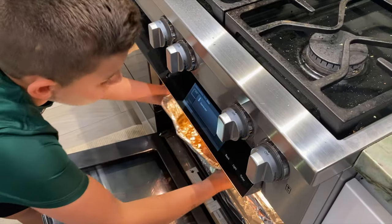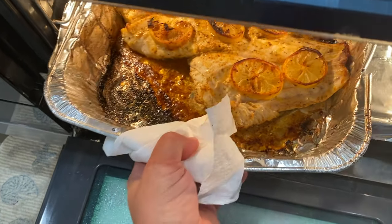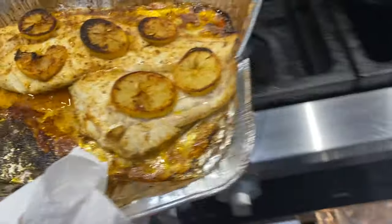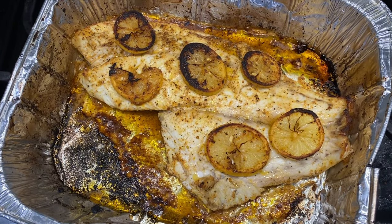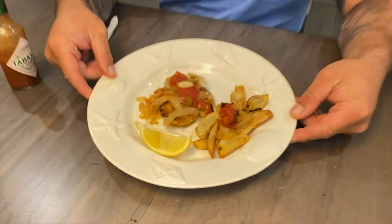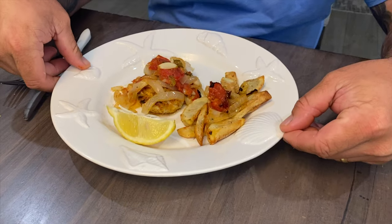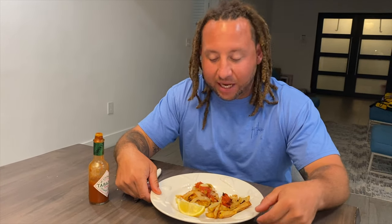400 degrees. In the oven. Out comes our delicious mutton snapper. Oh, baby, that looks good. Delicious. All right, we're all done. This is the finished product: broiled mutton snapper with garlic, onion, diced tomatoes, jalapeno, some lemon squeeze, some lemon slices, and some air fryer potatoes.